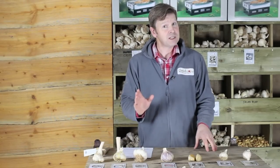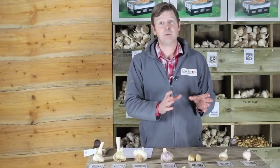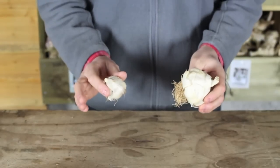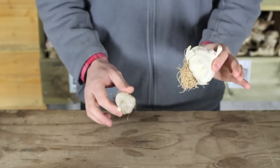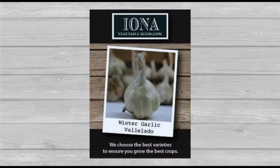And in a nutshell, it's very simple. Hardneck varieties don't store very well, but they taste that little bit better. Softneck varieties store very well. So hardnecks are going to be that little bit smaller, and softnecks are going to be that little bit bigger. And in the main, they still both taste really good.